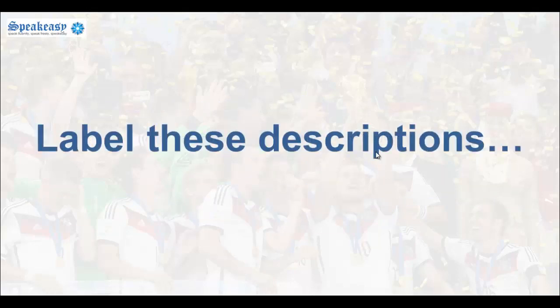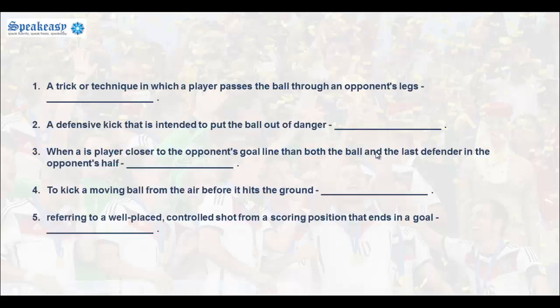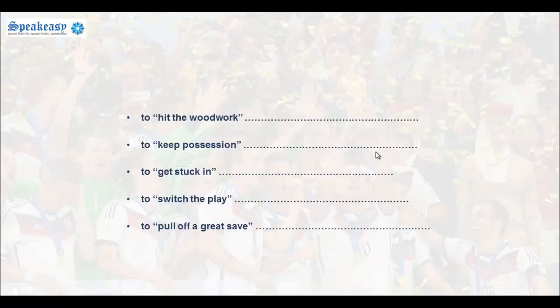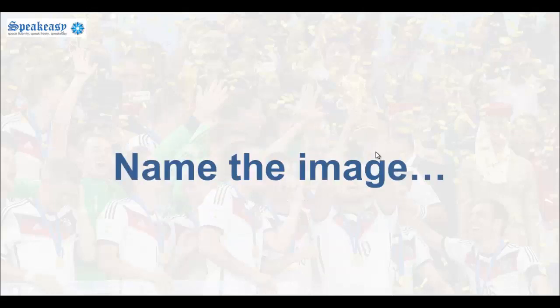Label these descriptions. Explain these phrasal verbs. Name the image.